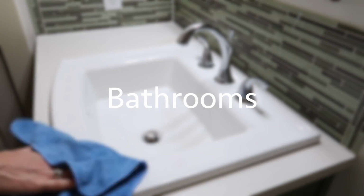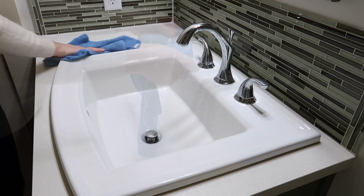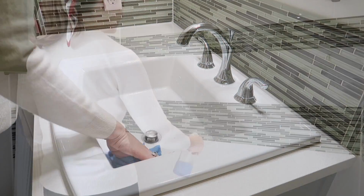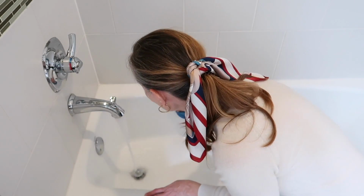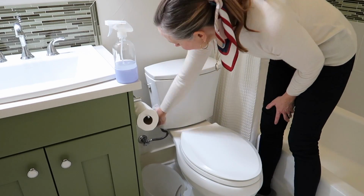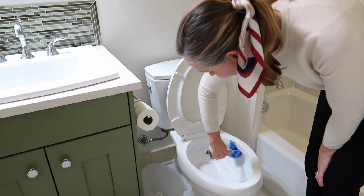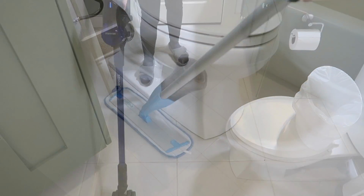Bathrooms. This is one area where you might want to create a separate checklist just to make sure you're hitting all of the important areas. Another rule of thumb, which is great to follow, is starting with areas that are cleaner and moving to dirtier areas. With that in mind, I generally start with the mirrors, then I move on to the countertops and the sinks, then the shower and tub areas, then toilets, and then I finish up with vacuuming and mopping the floor.